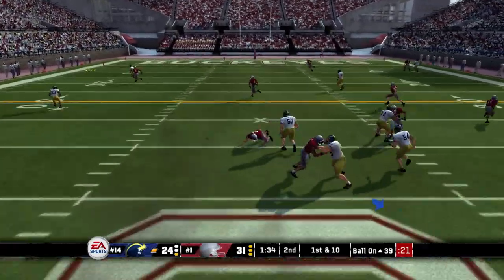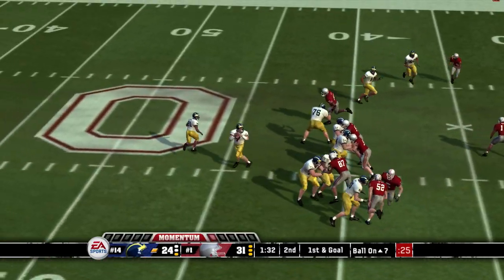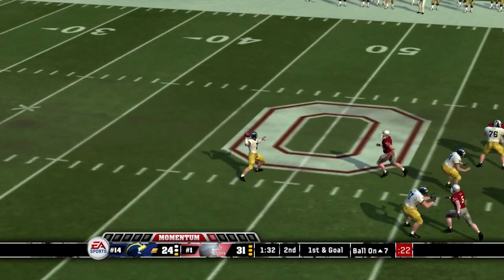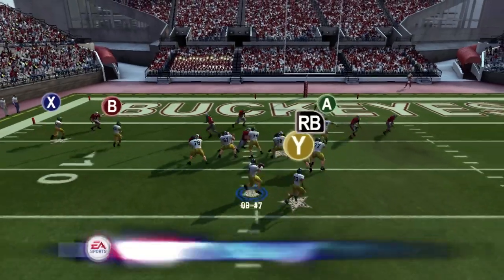Nice throw. Fires deep down the left side. Got him again. And guys, he's already over 200 yards passing in the first half. Well, he's off to a great start. It'll be interesting to see if he can maintain this level of play for the rest of the game.